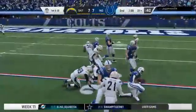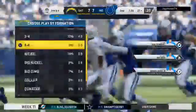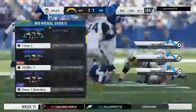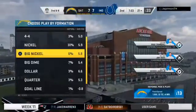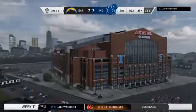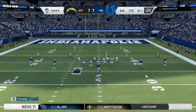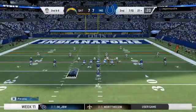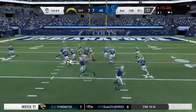He is taken down at the 21 after a short gain of 2. Well, we saw him there trying to get it to the outside, trying to get to the perimeter, but not a whole lot of room there. But there's got to be one positive to that. If you keep moving laterally, creases tend to develop as the game moves on, and they can run it back inside later.